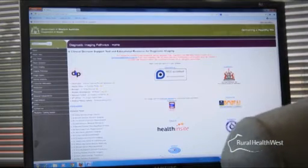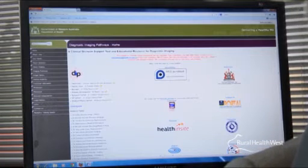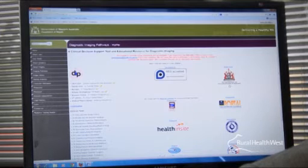So Diagnostic Imaging Pathways is freely available on the internet on www.imagingpathways.health.wa.gov.au. You don't need a login, you don't need a subscription, and it's entirely free.